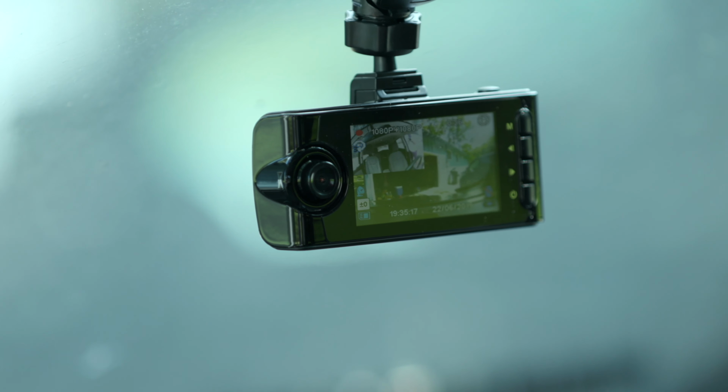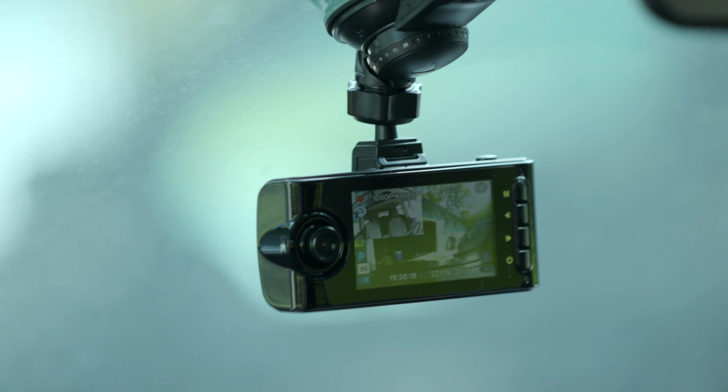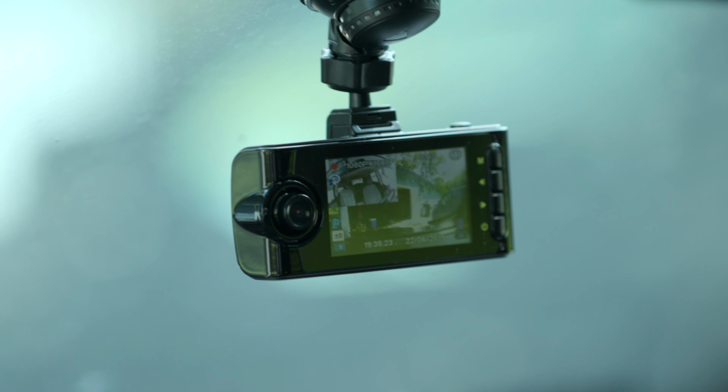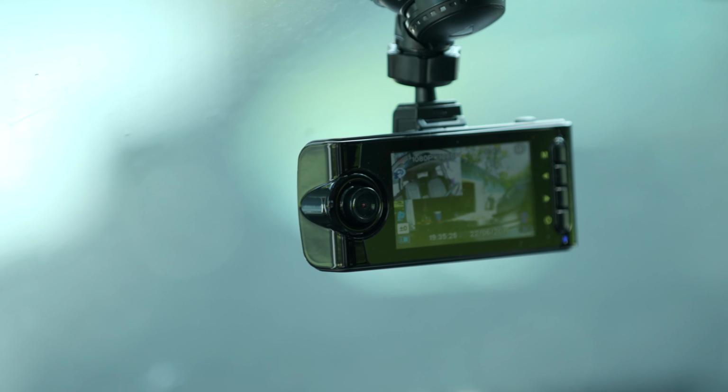Next up, we have from Z-Edge, the F1 dual lens car camera. And this is a dash cam. In the front it has a 150-degree field of view. It's got a 2.7-inch screen on it, loop recording, motion detection, and GPS. It records in 1920 by 1080. Front camera is 150 degrees, rear camera is 150 degrees. It has two cameras, it'll record audio, and it has 4 IR LED lights. And like I said, it has GPS.